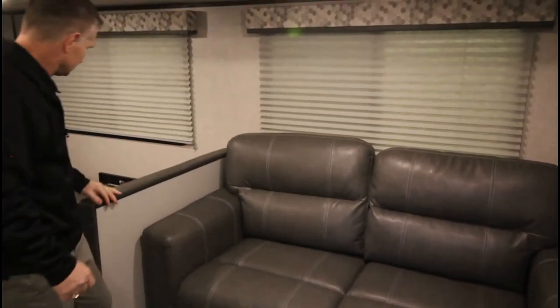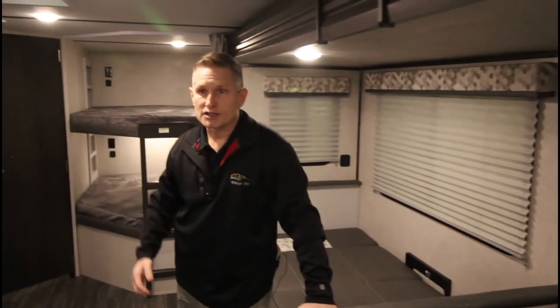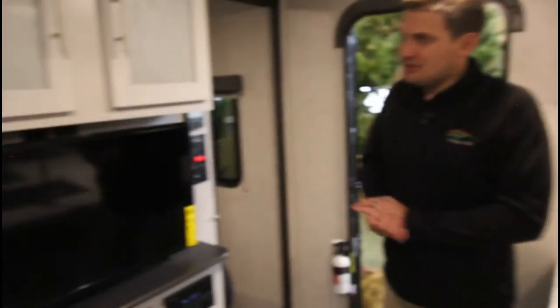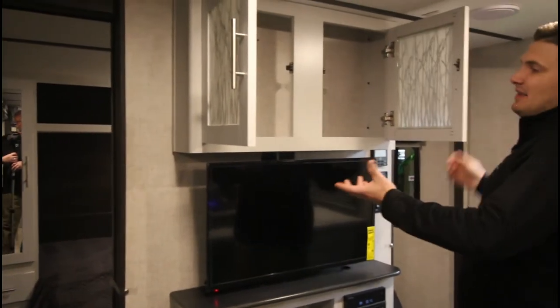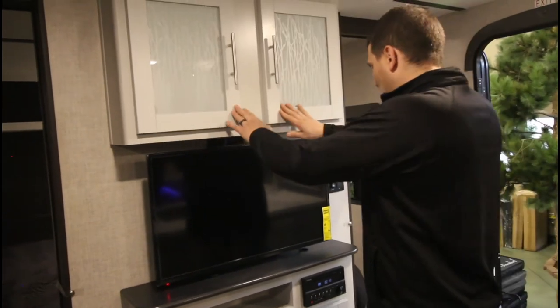Excellent. Super. Well, I can see this also comes with some entertainment items as well. You've got a stereo, looks like, and a TV. Yes, sir. So this is, right when you walk into the coach to your right, you've got some storage, obviously, above here. You can throw your suntan lotion, anything outdoor that you need to access, mosquito spray, things like that. And then below, we've got your TV.